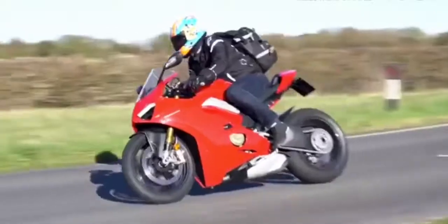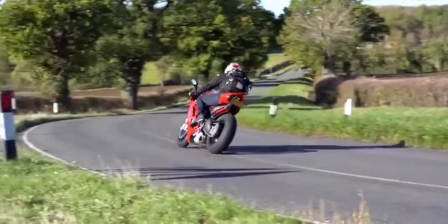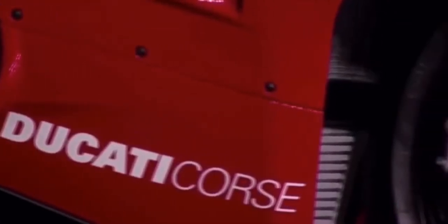Number 3. The Ducati Panigale V4R. Guys, Ducati has brought the heat. The V4R is a certified winglet-having monster, and Italy's finest has brought a massive amount of power to the table. The Ducati Panigale V4R, or as I like to call it, the Ducati Pringle, has a mind-blowing 221 horsepower, and if you equip it with the race kit, it's going to put out 234 horsepower.